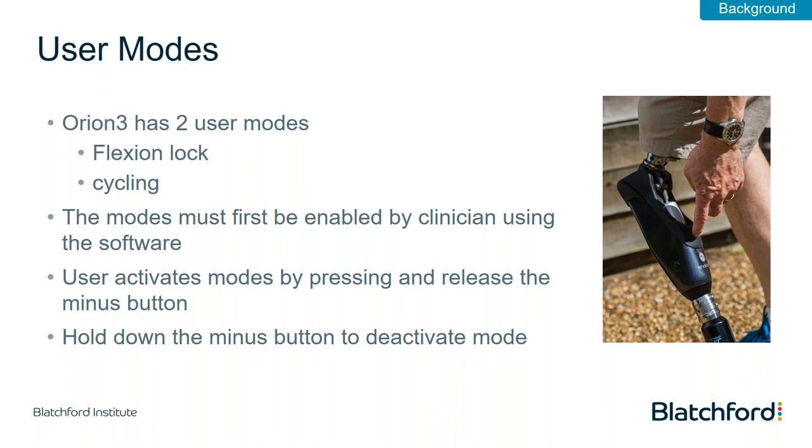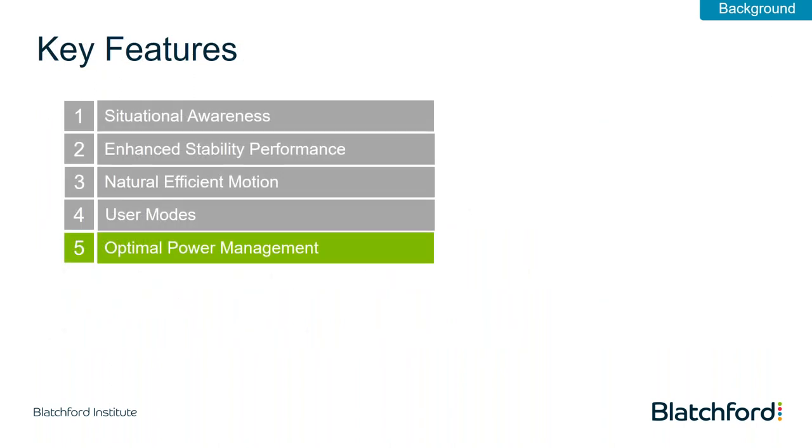We also have a cycling mode, which in effect switches the stance off, so patients can cycle and make this easier. These activities can be activated by using the buttons on the back of the leg. Okay. There's no need for a controller or phone to do this. To do this, the amputee holds the minus button down to go onto the user mode they need, and then to deactivate it, they press and hold the minus button, it'll switch off. Instructions are with the manual.